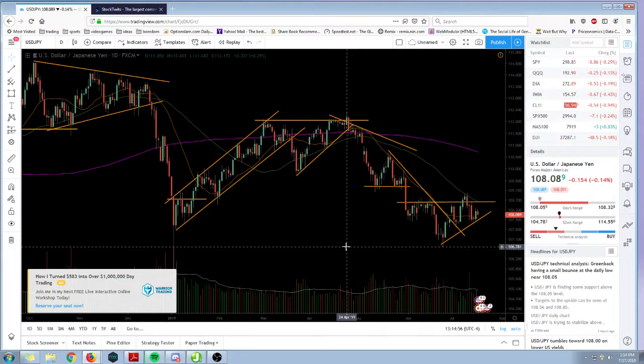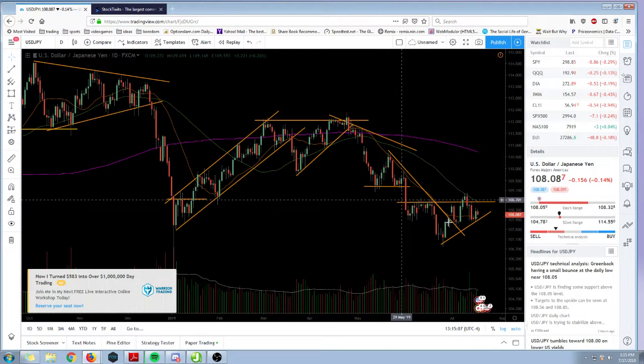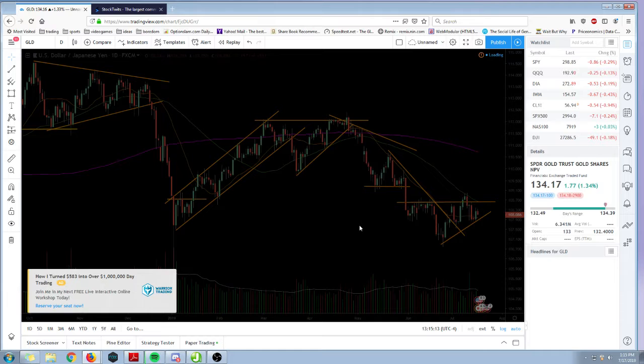I think overall, again, it's a pretty mixed bag, and giving us a little bit of a difficulty trying to figure out where to go next. And until we see a clearer picture here, I think it's better to stay away from the U.S. dollar. Now, despite that, gold and silver have actually shown some strength.